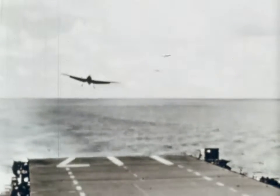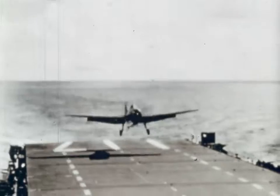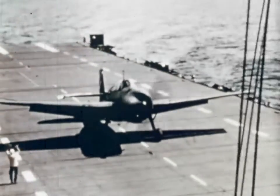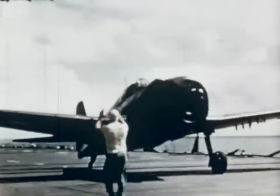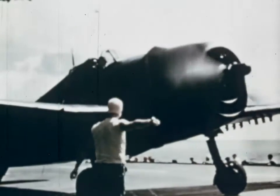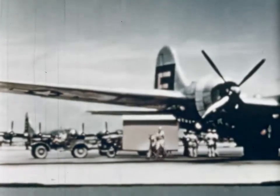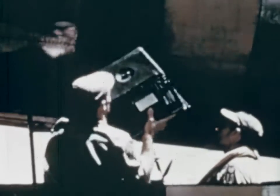Photographic planes return from Bikini and land on their floating bases at sea. Cameras are removed and the exposed film forwarded to the Naval Photographic Center in Washington, D.C. for processing.